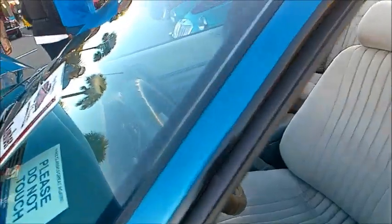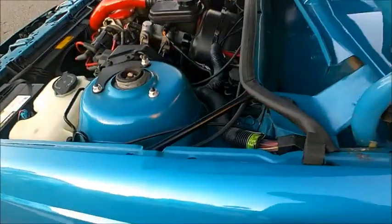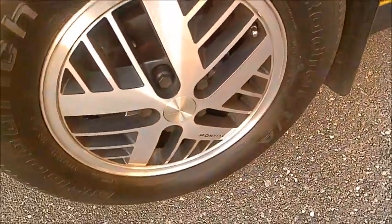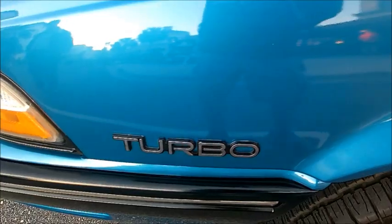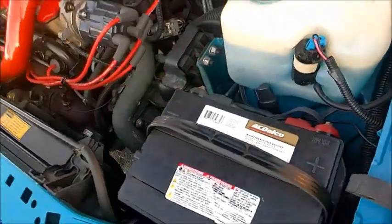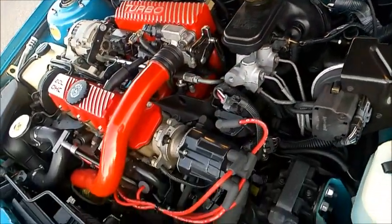And fortunately, we have a good look under the hood here. Nice wheels. Advertises the fact that it has a turbo, that's for sure. And there it is. 2-liter overhead cam.